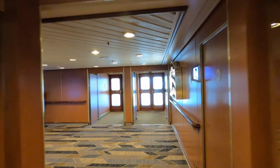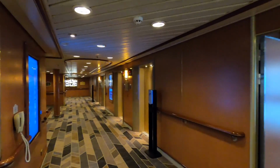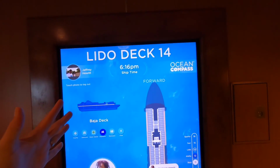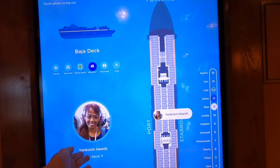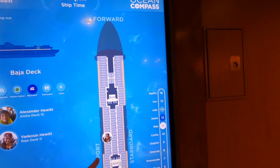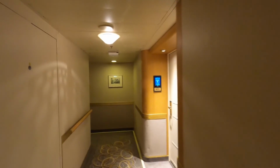A quick walk through. We're gonna go back to the room, see if we can find Chris and Alex. Well, I'm looking for Chris, and I used one of the multifunction displays on the Lido deck, and there's Chris, and she is actually in our room, B408. So let's go down and hang out. All right, this is the forward bank of elevators, port side, deck 11, Baja.